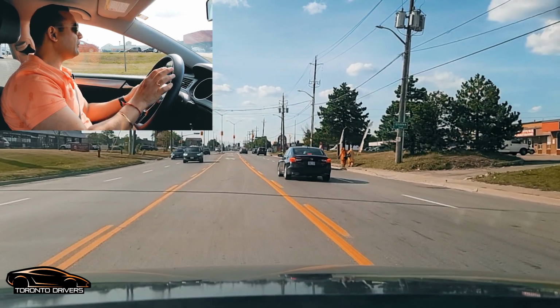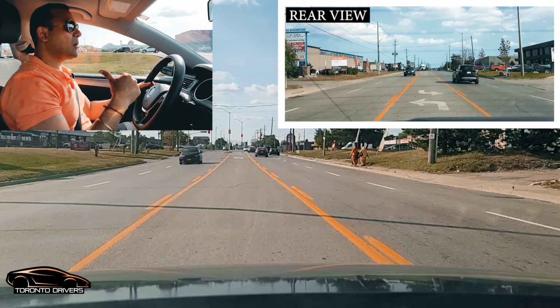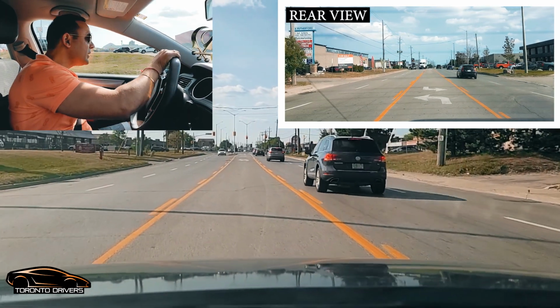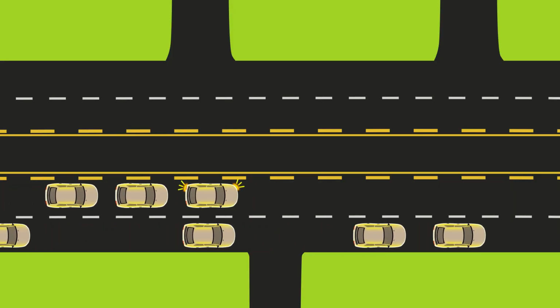Now there are cars coming from in front of me and I'll wait for these guys. While I'm waiting here, I'm not interrupting the flow of the traffic. The cars behind me are going smoothly. They are not interrupted by me stopping on the road.